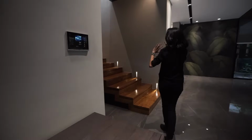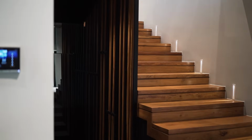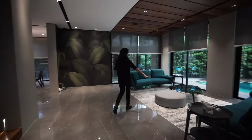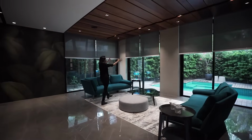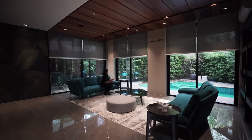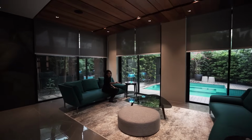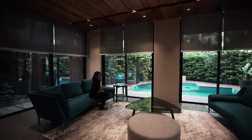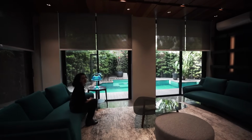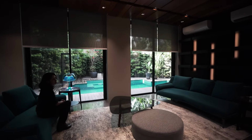Okay, so from here, you can see your main stairs. But before we go there, let's check out the rest of the ground floor first. So here you have your living area with a framed view of your swimming pool. How nice is it to just sit here and read a magazine or talk to your guests or family members? Just have a quiet conversation with that view. I don't know about you, but it is such a dream to be able to do that.